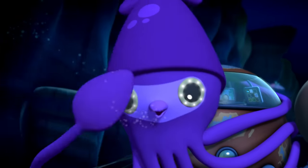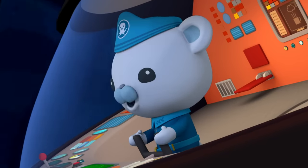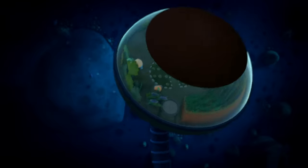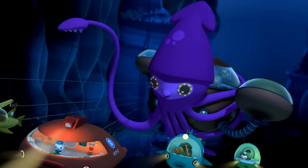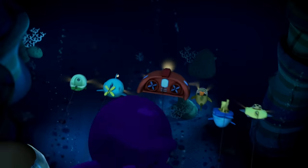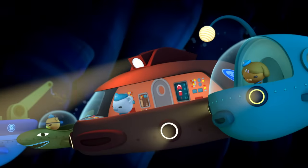And I can see just fine without light. Then let's use your squid vision. Where are they now? I'm looking. Uh-oh! Down! Go down! Everyone, dive! Ooh, no, not that way. The other way. Bring the gups around.